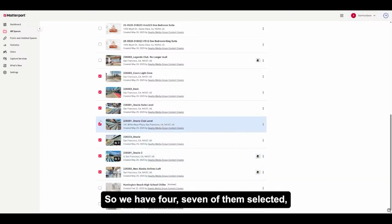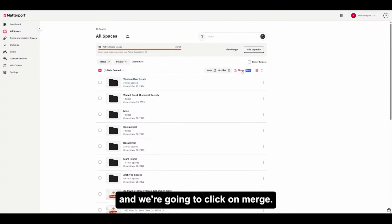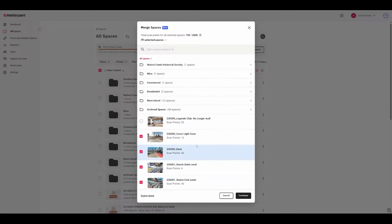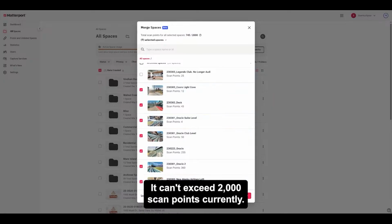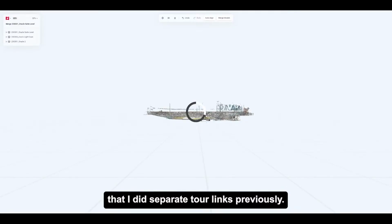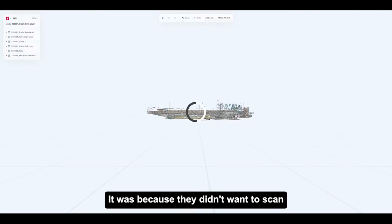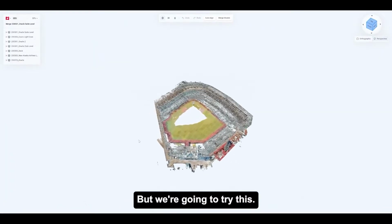So we have 7 of them selected. And we're going to click on merge. Make sure we have our one selected. It says total scan points for all selected spaces is 745. It can't exceed 2,000 currently. And we're going to hit continue. Now, I don't really remember the reason that I did separate tour links previously. Actually, I do. It was because they didn't want to scan all the spaces in between. But we're going to try this.